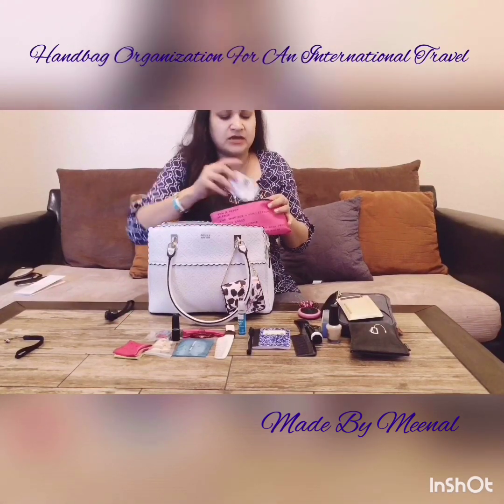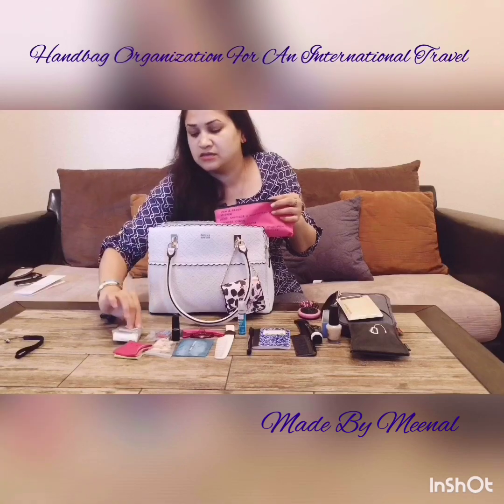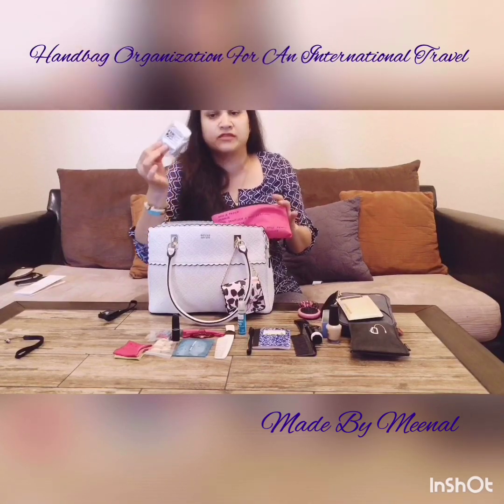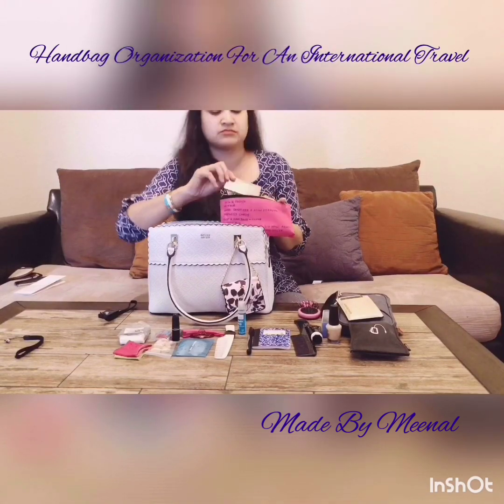And then these are a bunch of toilet seat covers, because at times some restrooms run out of this. And then this, I tell everyone, please use this in public restrooms. Never use a toilet without a seat cover. You never know what bacteria is there.